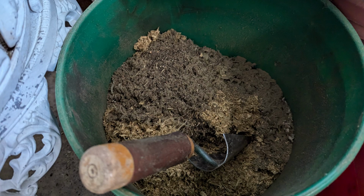You can also save it inside. I have mine in a bucket so that when I'm ready to use it next spring, it'll be ready to go. The compost that's in the bucket has no smell. It's wonderful. I'm really enjoying this. This is one of those pricier gifts, but I think it's something that people would like.